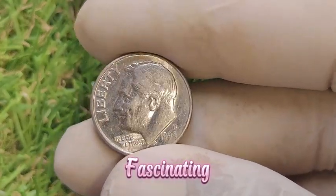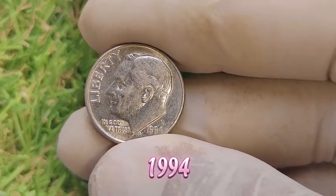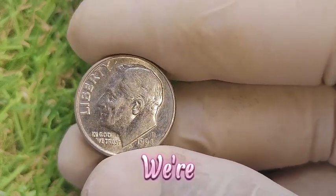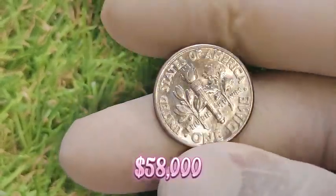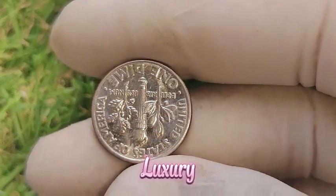Now here's the fascinating part. While millions of these dimes were produced, not all of them were created equal. Some 1994 D Roosevelt dimes carry specific qualities that make them worth far more than face value. We're not just talking about a few dollars. We're talking about values as high as $58,000 or more. That's right. A 10-cent coin potentially worth more than a brand new luxury car.